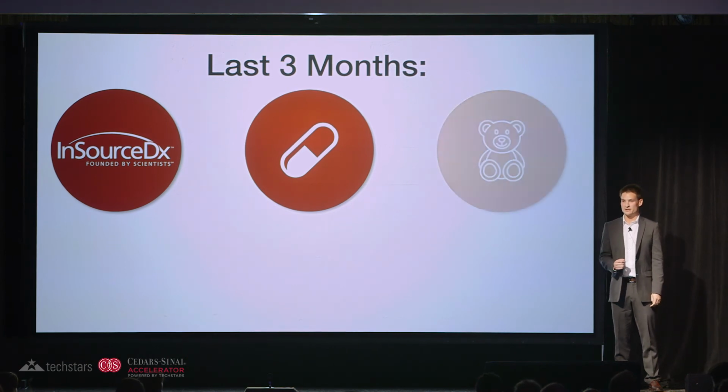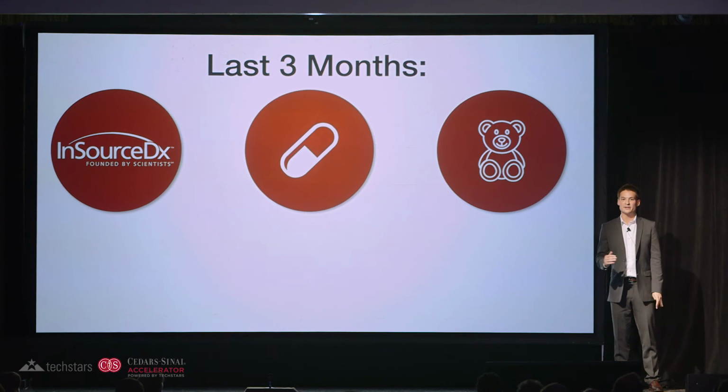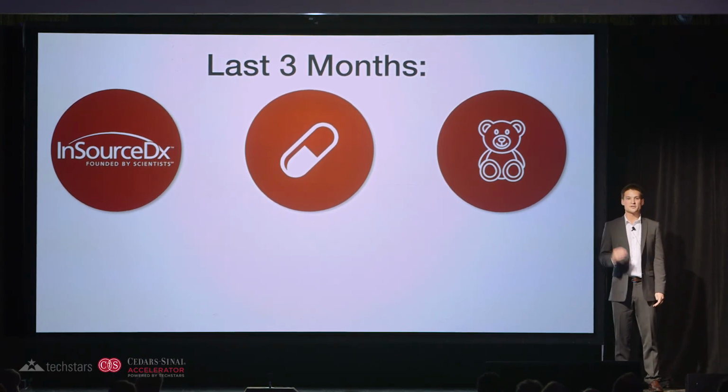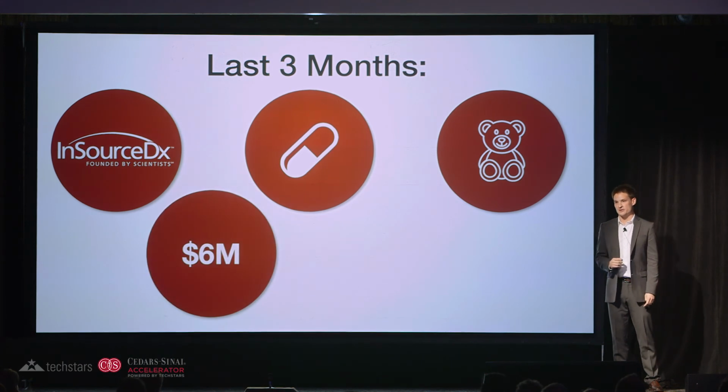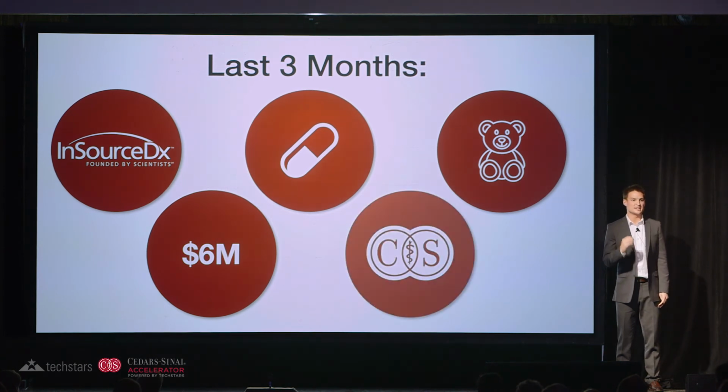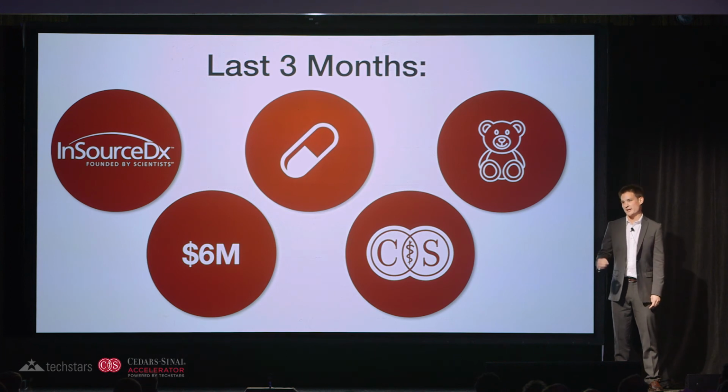At Wake Forest, we've demonstrated the utility of our device in a pediatric population. We've started a new $6 million contract with a branch of the Department of Defense. And we have engaged with Cedars-Sinai to provide clinical solutions for their fertility and transplant patients.